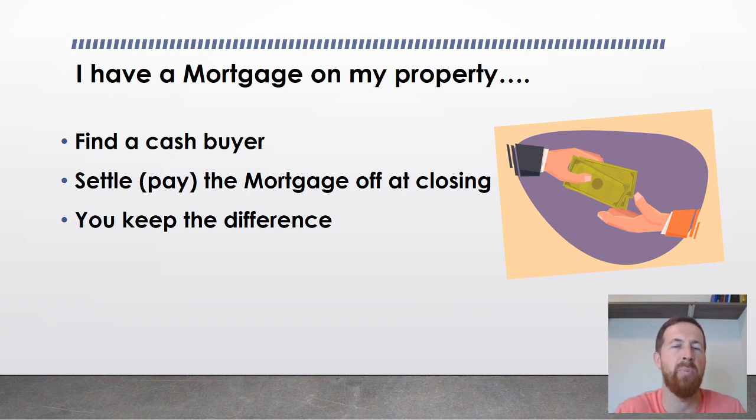So it's fairly simple. You can sell a property you have a mortgage on. It's simply a matter of finding a cash buyer that's willing to pay you for that property, and you're going to then take it through a title company that will settle that mortgage at the sale of the property. You're not going to keep all the proceeds from the sale of the property, because you obviously have to pay off the mortgage.